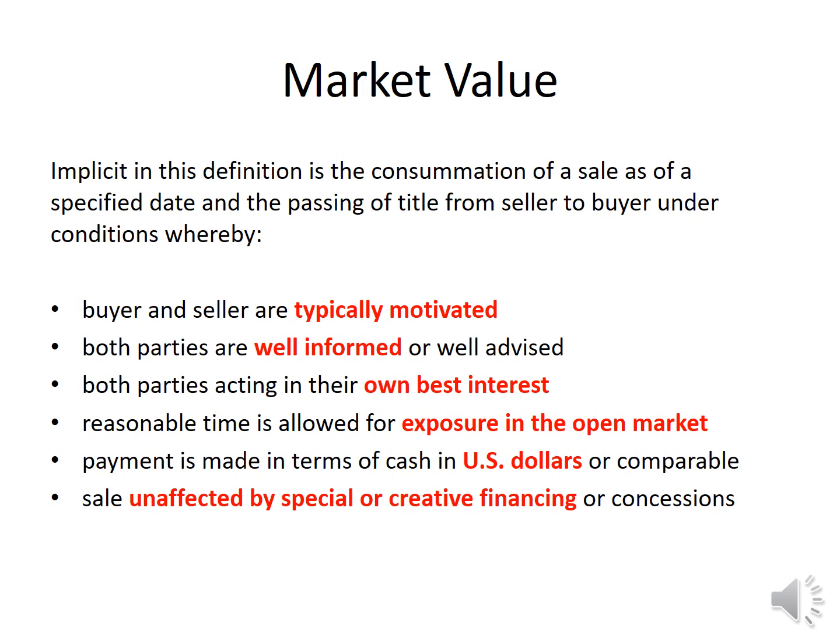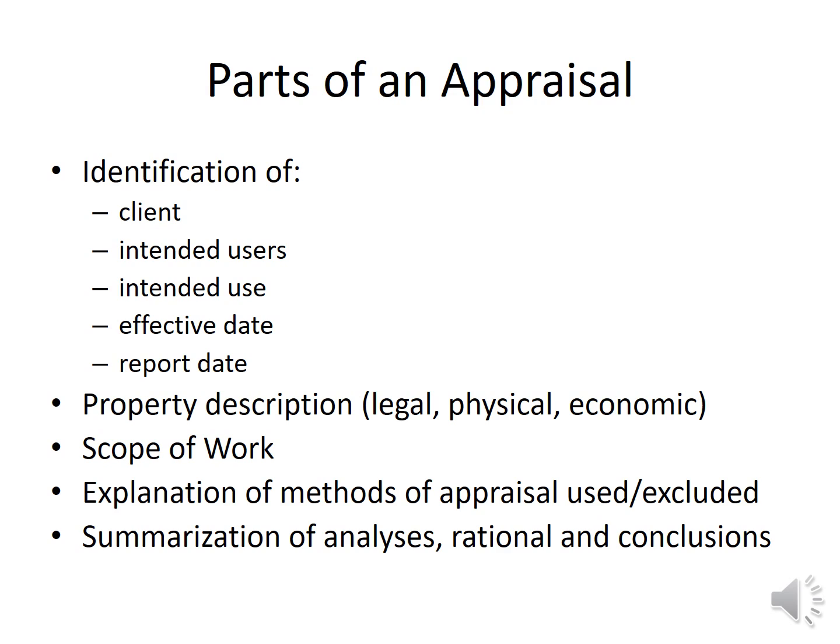So here's the elements of market value. This is to kind of frame the discussion for you. So when I start talking about what we look at with Sugarbush and how we value these things, you need to understand the context in which we're looking at these properties. So parts of an appraisal, I'm going to try to go through this technical stuff fairly quickly because it is a little dry, but I think it's kind of important that if you get an appraisal report in front of you, you know what it says and why.